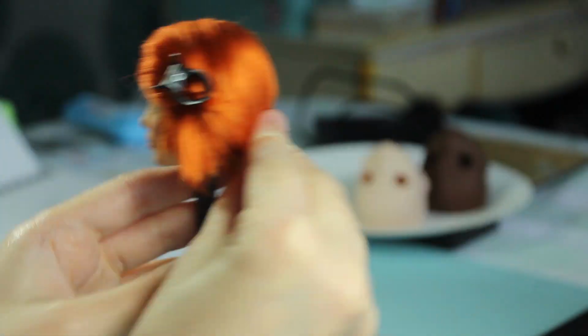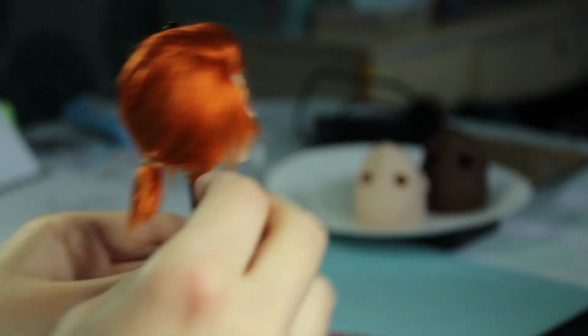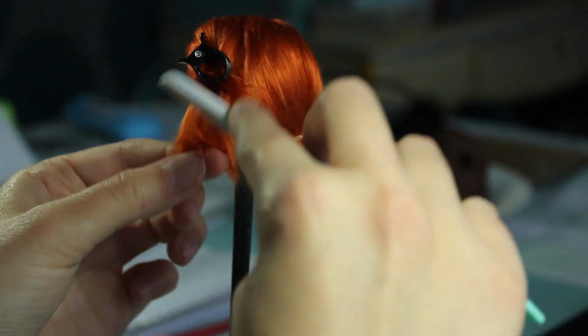Once I've gotten the length much closer to what I want, I decide to do a little ponytail in the back. I use a spray bottle with some water inside to tame the front part and keep it in place.